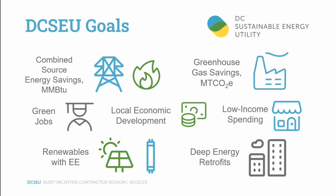But we also have other metrics that are core to the foundations of the DCSEU, and that's really around green job creation, supporting our local economic infrastructure within the district, with a focus around low income and low income spending as part of our mission and goal. We also focus a bit on renewables, coupled with energy efficiency investments at larger sites, as an additional focus around the deep energy retrofits. That's going into specific commercial facilities, for instance, and really trying to do that deep dive of energy reduction with the customer. Next slide, please.